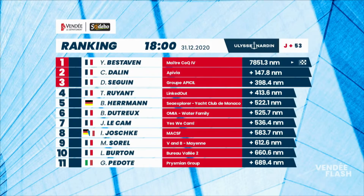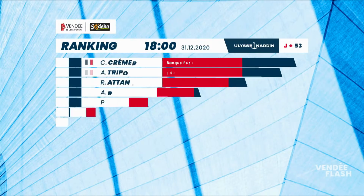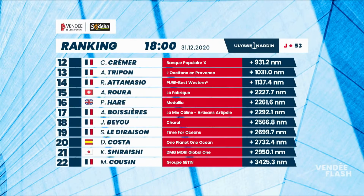Boris Herrmann up in fifth, going quite well just now, 11 or 12 knots. They're in much lighter winds than Ruyant. Benjamin Dutreux in sixth, Jean Le Cam close behind him in seventh, Isabelle Joschke in eighth, Maxime Sorel in ninth, and Louis Burton in 10th. Giancarlo Pedote in 11th, and further down the table we're looking at Alan Roura in 15th, being chased hard by Pip Hare. Pip Hare was only about 30 or 40 miles behind, and in terms of speeds this evening, well, Pip is just very slightly quicker.